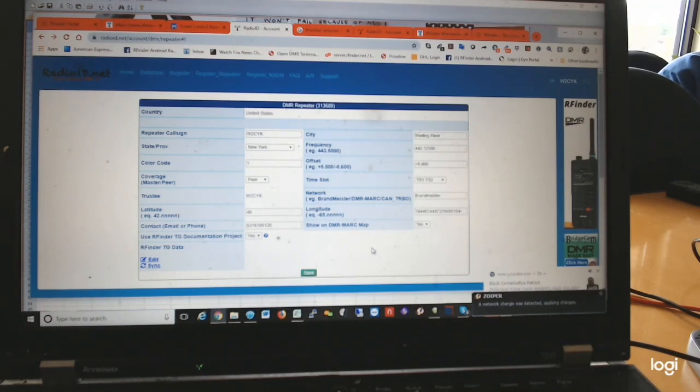The first is, you know, that when it's been done in the past, it's been very inconsistent on the formatting and stuff like that. So we needed to fix that to make it more structured. So we worked with Glenn over at RadioID.net, and we created a management facility for talk groups, and I just wanted to show you that for a sec.